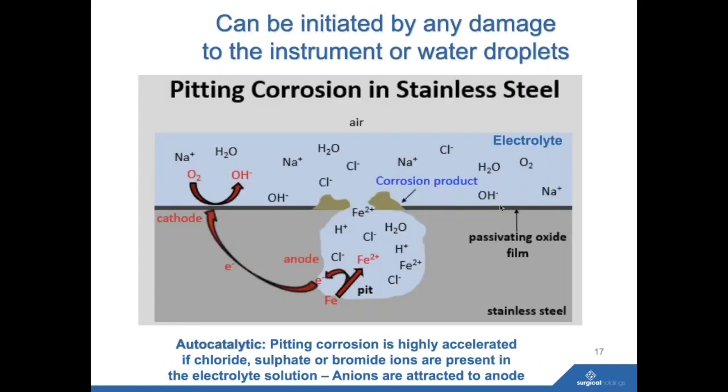And just to give a bit of background on pitting, I'm in no way a scientist, but I can explain that this is an autocatalytic process. So when the passive surface of the stainless steel becomes slightly damaged, you have the potential for free iron to leach out. The rest of the surface that hasn't been damaged becomes the cathode, and the pit that you can see on the screen here becomes the anode.